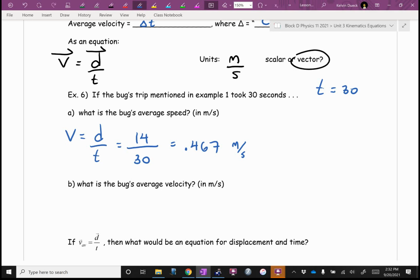B, what's the bug's average velocity? Didn't we just find it? No, we found average speed. What's average velocity? Average velocity is displacement over time. Callie, how much time? 30 seconds. What was the displacement from that bug example? You need to go look. My brain is vaguely remembering -6, but I might be wrong. Was it -6? So, what do you get?